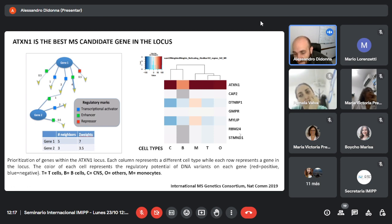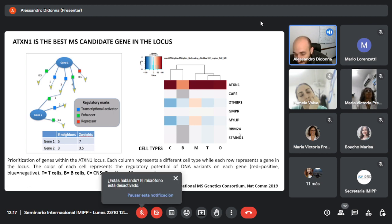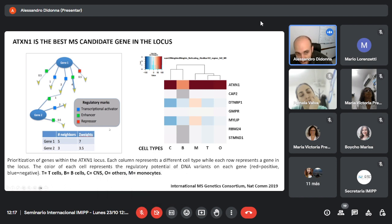understanding the real causative variant is a very common problem in GWAS studies, because we have a strong linkage disequilibrium in the human genome. So effects that are close to each other physically on the DNA molecule are very difficult to dissect. So this is just one of the most recent approaches using publicly available datasets, but there are many other mathematical and statistical approaches to try to solve this problem. So at this point, we were fairly confident that ataxin-1 was the gene to focus on.